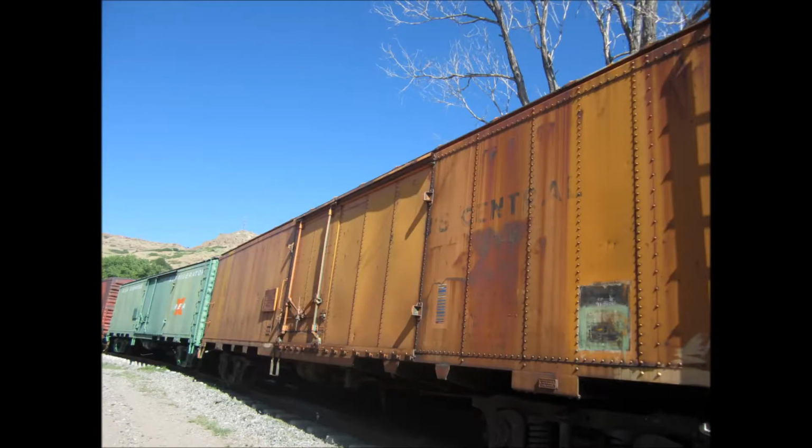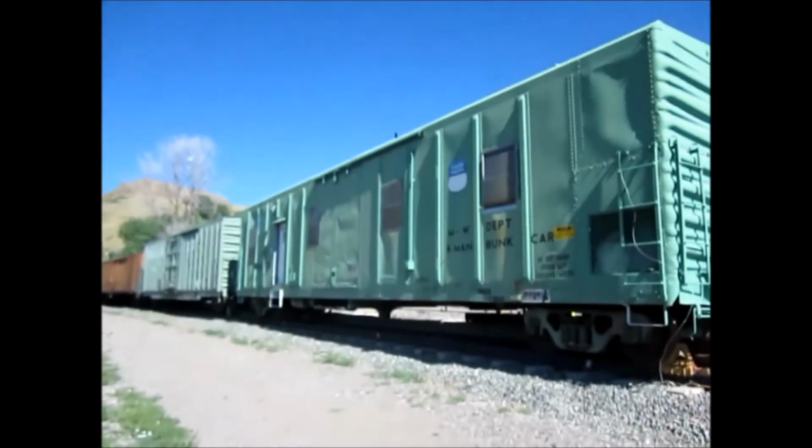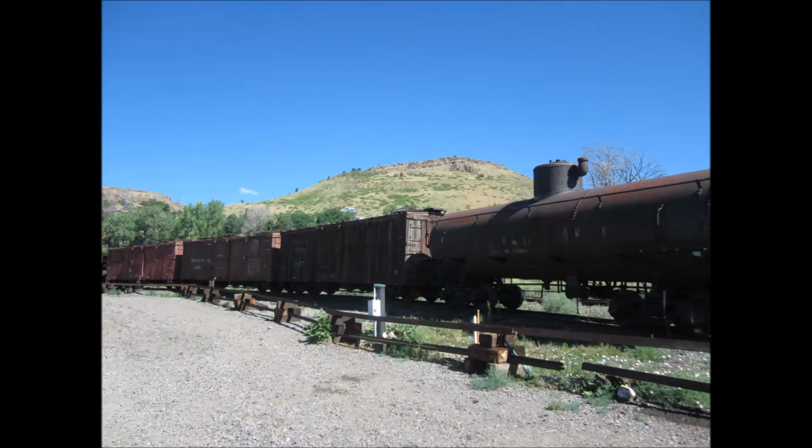This boxcar is for the San Luis Central, which is located in Monte Vista, Colorado. The CB&Q painted their new boxcars green like these in the 1960s. This Union Pacific bunk car was originally built as a Pacific Fruit Express reefer car in 1963 and then rebuilt in the 1980s. Some old wood-sided boxcars and a frameless tank car sit on a siding nearby.